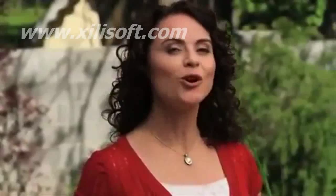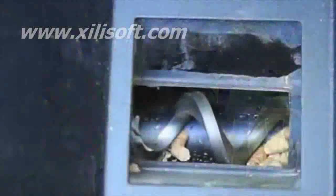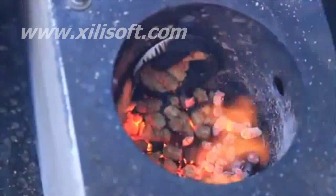Just pure hardwood goodness. At the bottom of this hopper is an auger that moves the pellets slowly from the storage hopper to the fire pot where the pellets are burned. The auger works in conjunction with the temperature controller to deliver the right amount of pellets into the fire pot. When more heat is needed, the auger simply delivers more pellets to increase the temperature.